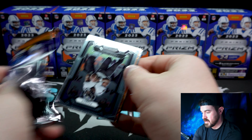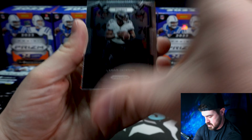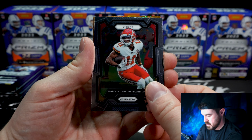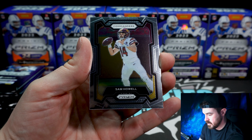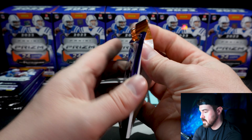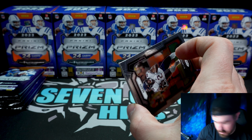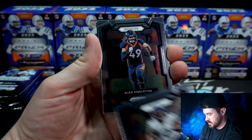Last pack of this box. Alrighty. MVS. Dallas Goedert. And Sam Howell. Not the best box to go out on. Or not the best pack to go out on. One more box to go. See if we can pull some more magic out of here. Another Stroud would be absolutely sick. You never know.